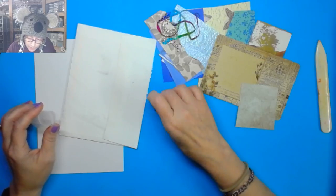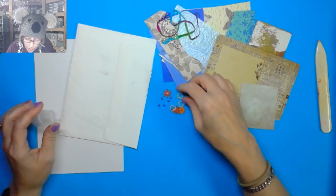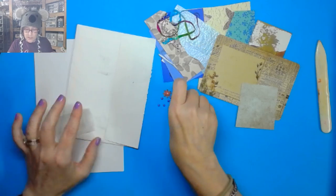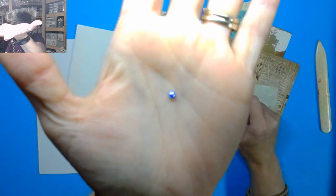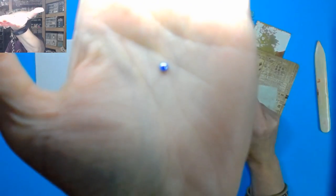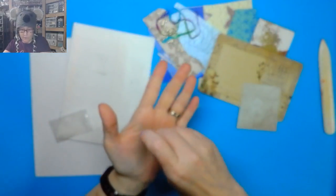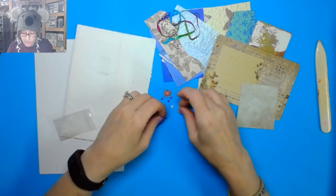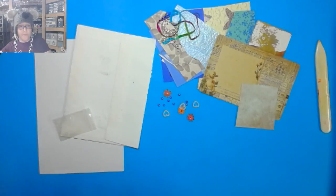A lot of these little blings are like pearlescent blue. They're just gorgeous. And then there's these little hearts. But look at these blues. It's really hard to see. Check that out. I mean, they're just super shiny. Isn't that pretty? There's a whole bunch of them. So I'm probably going to be needing a little bit of wet glue, so let me make sure I pull that down.